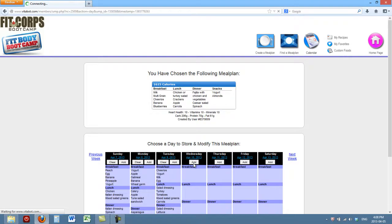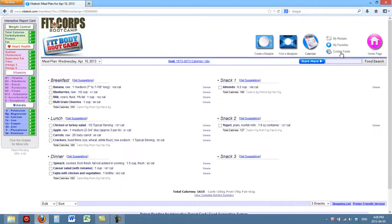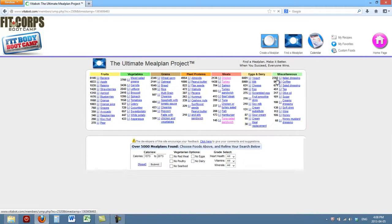I mean, the ultimate way to use this program would be to set basically all the foods that we like up as our custom foods and as our recipes. Become creatures of habit, build, follow. We want at least 28 days of using this because then we use it as a habit. Let's go to the meal plan.